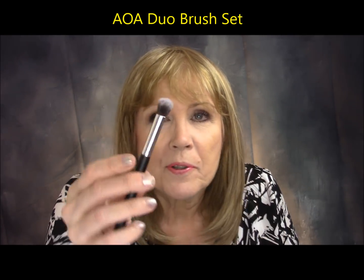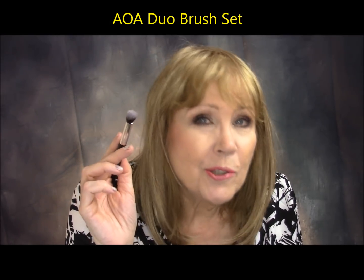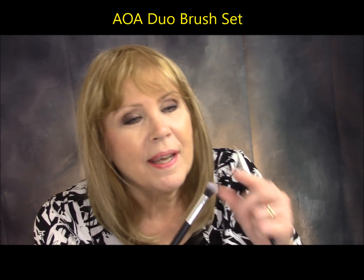And now this one was supposed to be a blending brush, and for an eye blending brush it's a little too big. So it just failed on that case. But what it does work well for is blending in concealer. I thought this worked really well, and also putting the powder over the concealer afterwards, it worked really well for that. So yeah, okay, the brushes were not too bad.